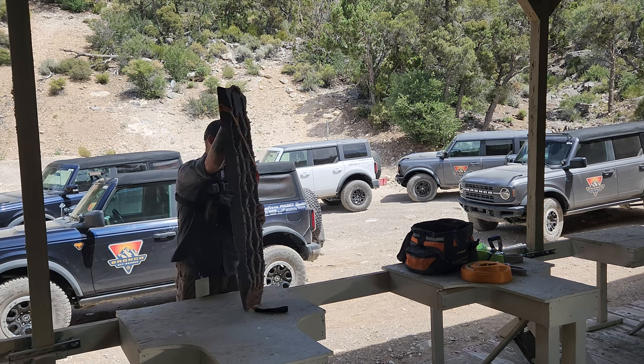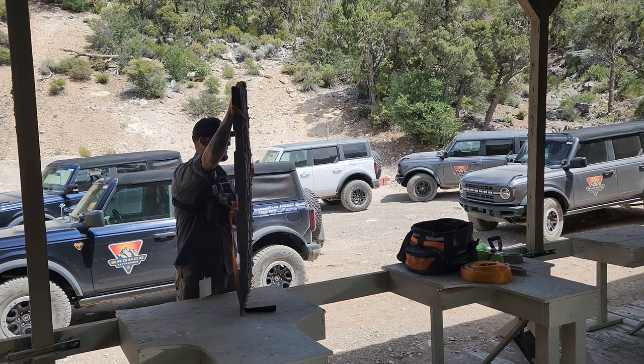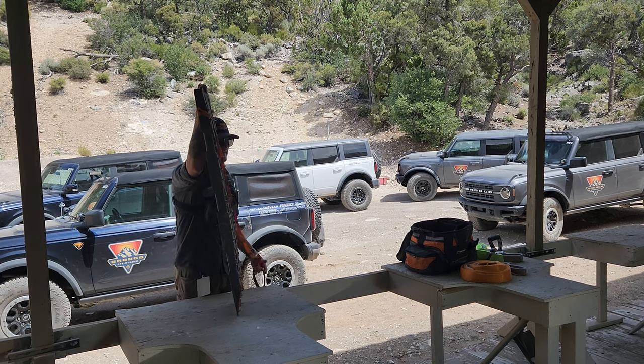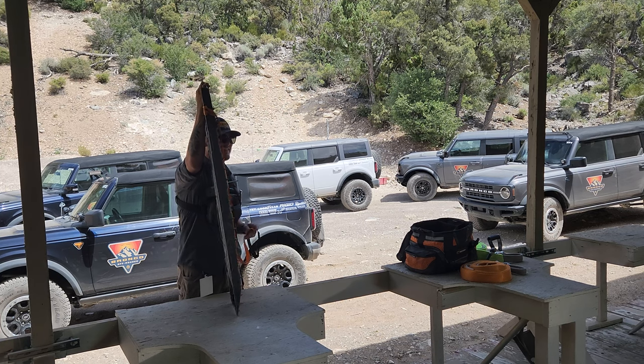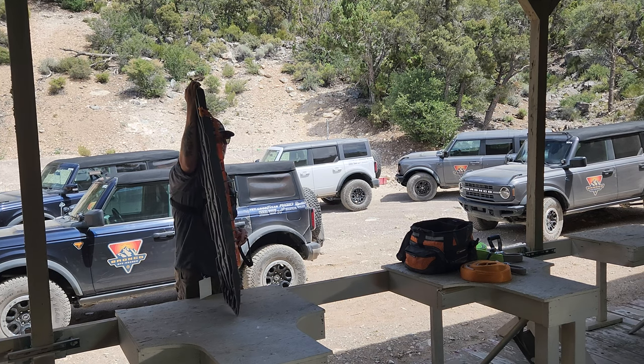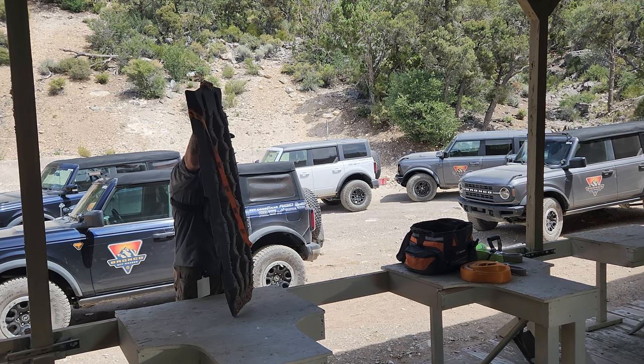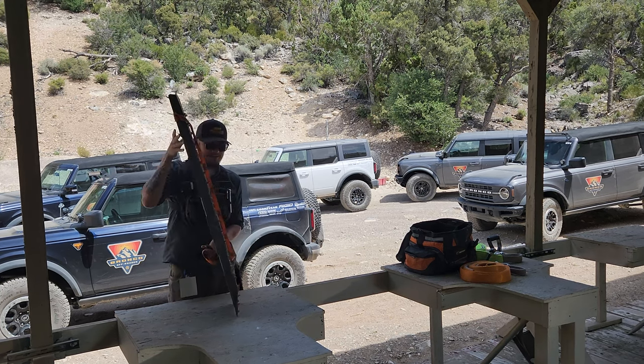Now, if I'm stuck and I need to get out, I'm annoyed, I want to get out of this recovery as fast as possible, should I just slam on the gas? Should I just pin it? No? All right, you're saying no. How come? Because your tires are just going to keep spinning. You're not going to give it the ability to actually get that traction. Yeah, exactly. Perfect answer.